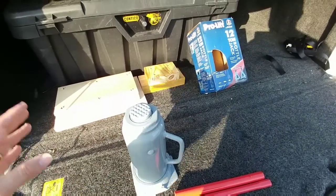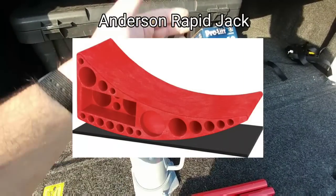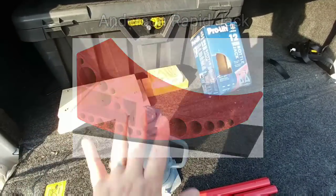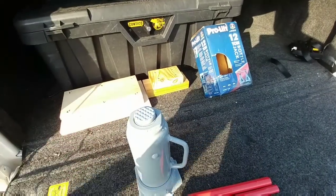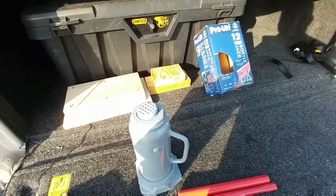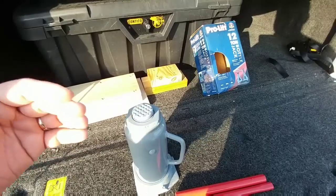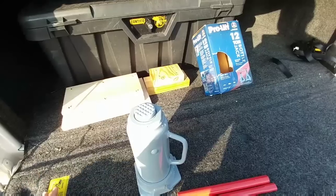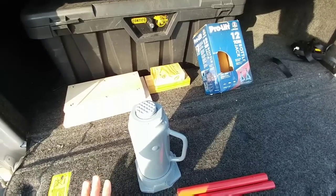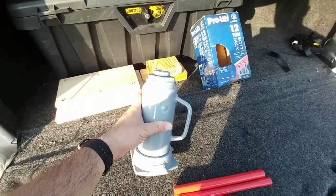A lot of people have the Anderson wedge, which is essentially a jacking system that uses a curved piece of plastic, and you drive up over it with one of your good tires if you have a tandem axle, and it lifts the bad tire off the ground, giving you the opportunity to repair it. But that doesn't work in all cases, mainly because you have to make sure your suspension will actually clear the second tire off the ground. And I've heard of instances on rough terrain and rocks where when they pull over that plastic wedge, it cracks. So what I did instead was get this 12-ton bottle jack.